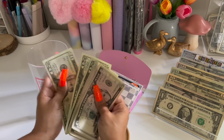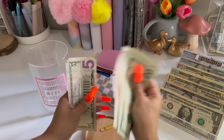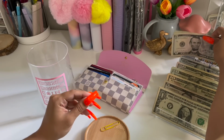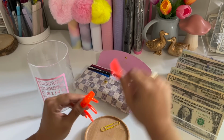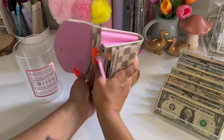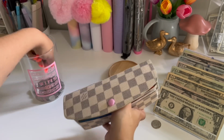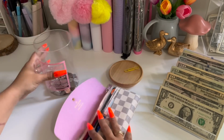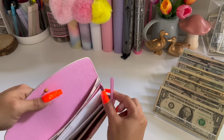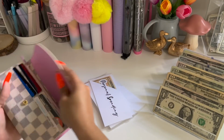Okay, so we got 20, 40, 60, 80, 90, and $95. So this $95 I'm going to put towards the back over here because I know what I'm going to be using these funds towards. And let me break out my change. Moving into my envelopes.